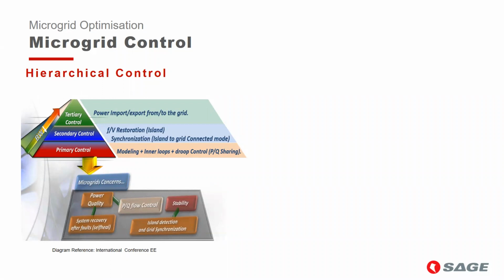Your primary level is designed to satisfy and stabilize voltage and frequency, as well as to offer plug-and-play capabilities to DERs and properly share active and reactive power among them, preferably without a communication link. Also to mitigate circulating currents.